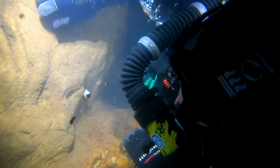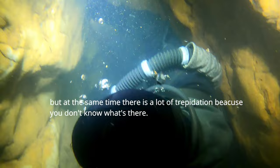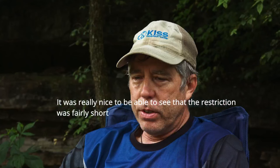Well, it's always exciting whenever you get to explore an area that nobody's ever been. But at the same time, there's a lot of trepidation because you don't know what's there. And it was really nice to be able to see that the restriction was fairly short and I was going to be able to turn around easily.